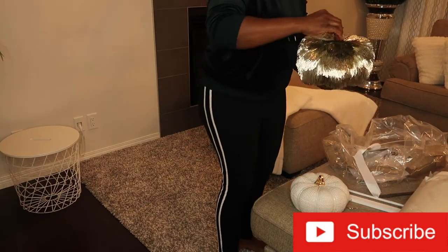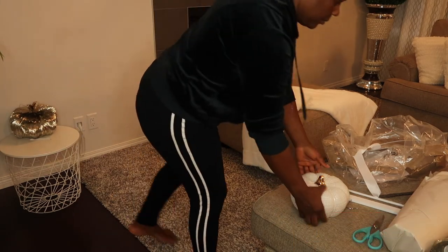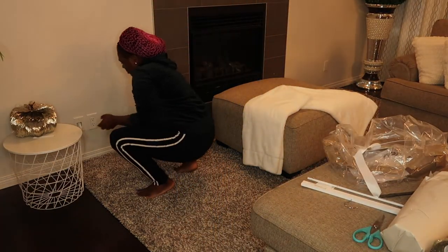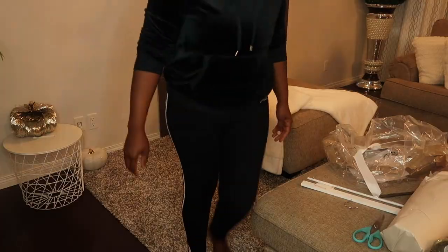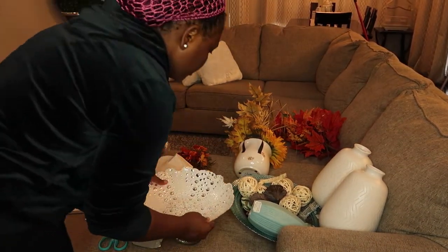So these pumpkins, I bought them from HomeSense. Yeah, so I put one up there and then I put the other one on the floor, and then I came back again, I put it closer, but then again I changed it up at the end of the video.